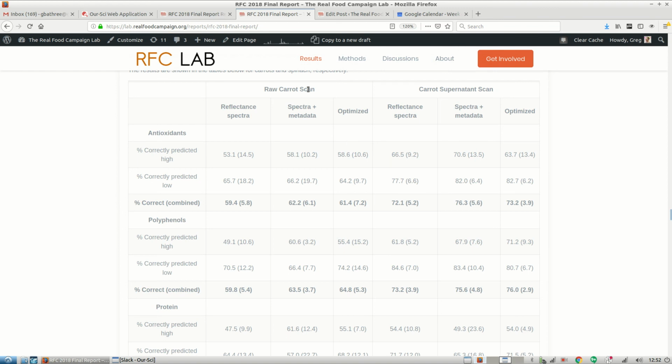So if you just scan the surface of the carrot, now we did have to shave the surface flat because the surface needs to be flat, but it is just the carrot surface shaved flat, we could correctly identify a carrot 61% of the time, either as being high or low on average. So that's not that great. 50% is random chance, so that's only a little above random chance.